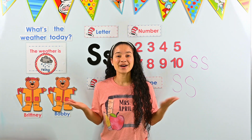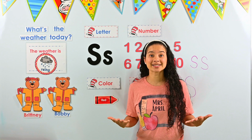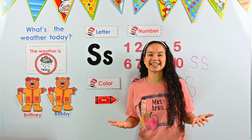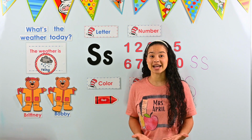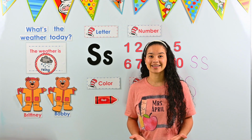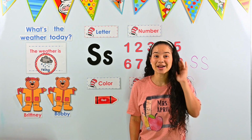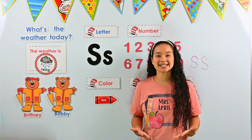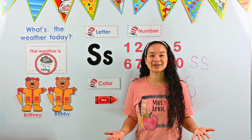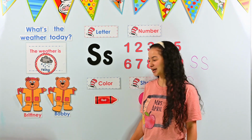Great job! We talked about the letter S. We talked about how it looks. It looks curvy like a snake. And we even talked about its sound this week. What sound does the letter S make? If you said S, you are correct. The letter S makes the S sound. Great work, everyone. Okay, now it's time to practice counting.